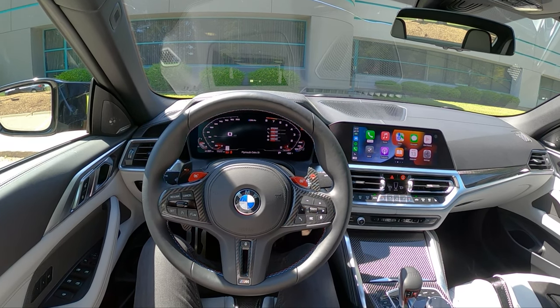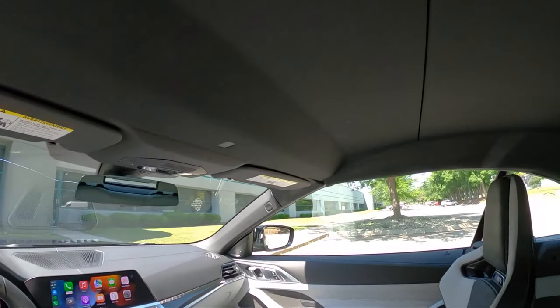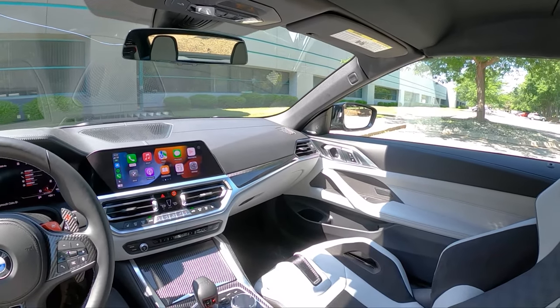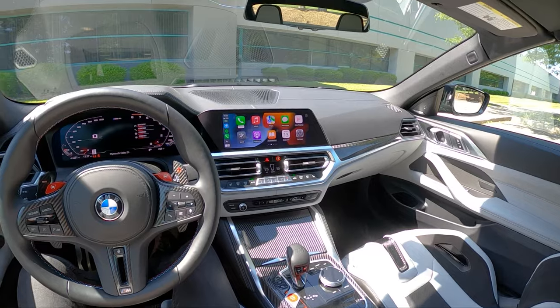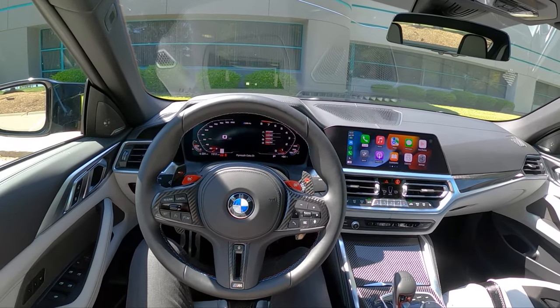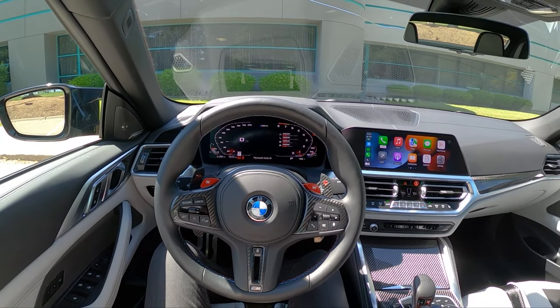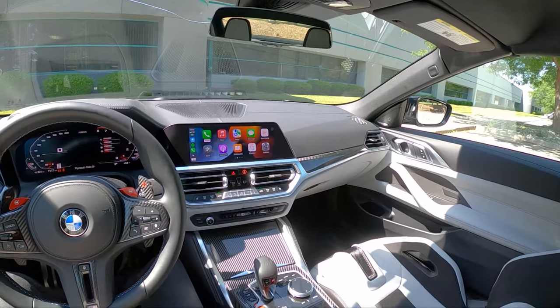Hey guys, today we're driving the 2022 BMW M4 Competition xDrive Convertible. We've put a ton of miles on this car this week. We drove it around the perimeter of Michigan, so a little over 1,000 miles total. So we've got some more driving impressions for you than we usually would on our normal testing regimen.